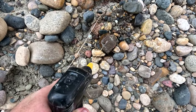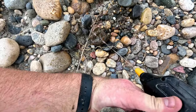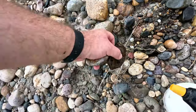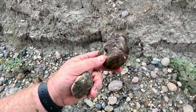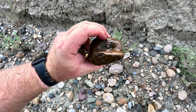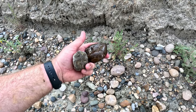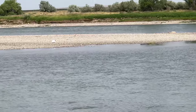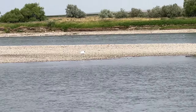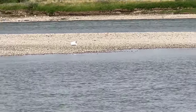This looks like, might be a plume agate or something. Yeah, pretty sure. Huh. Yellowstone River just never disappoints, just amazing. Lost their bucket. Dang it.